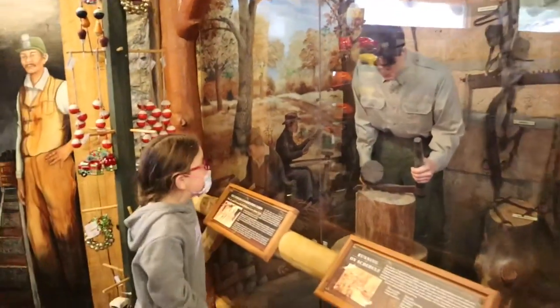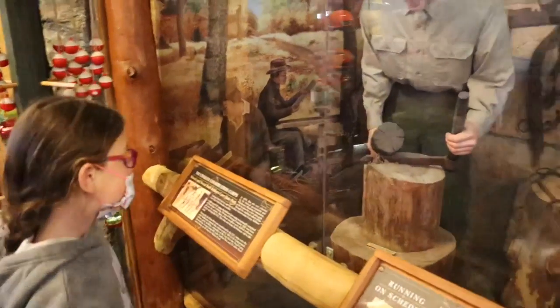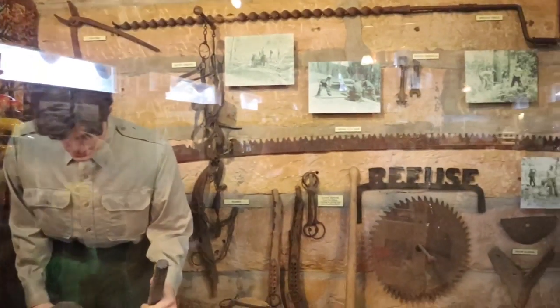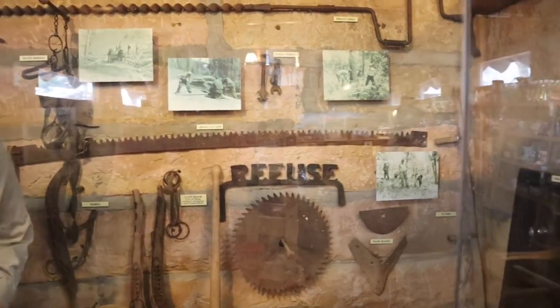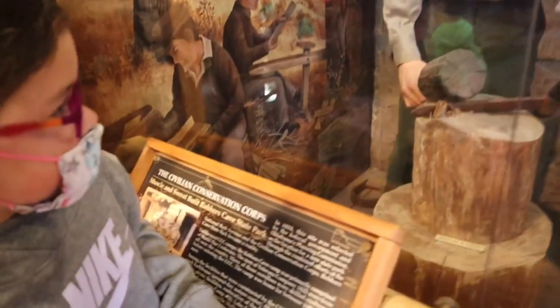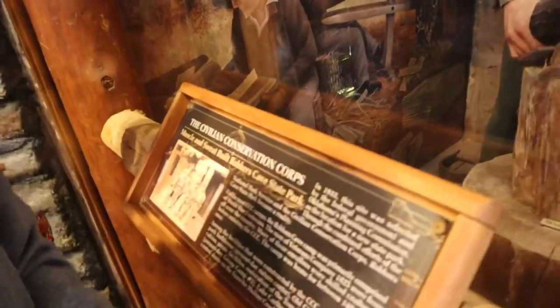What's he doing, Mazzy? Cutting wood. He's cutting wood. What is it? It looks like a wooden hammer too. See all those old tools they used to use to cut wood? So what is he doing? He's working, see? They put people to work. Civilian Conservation Corps.